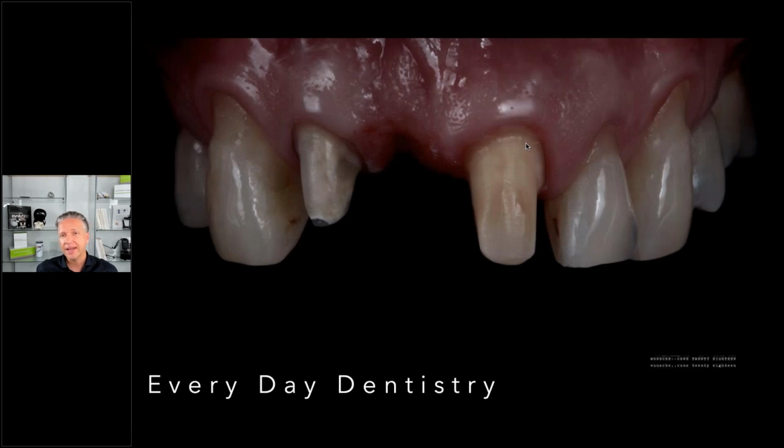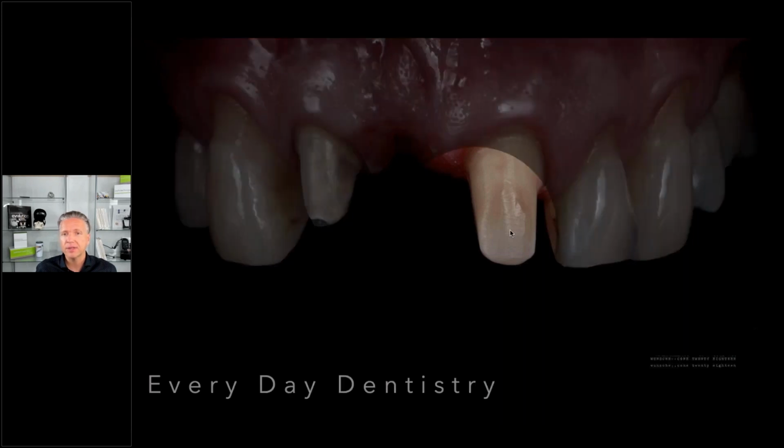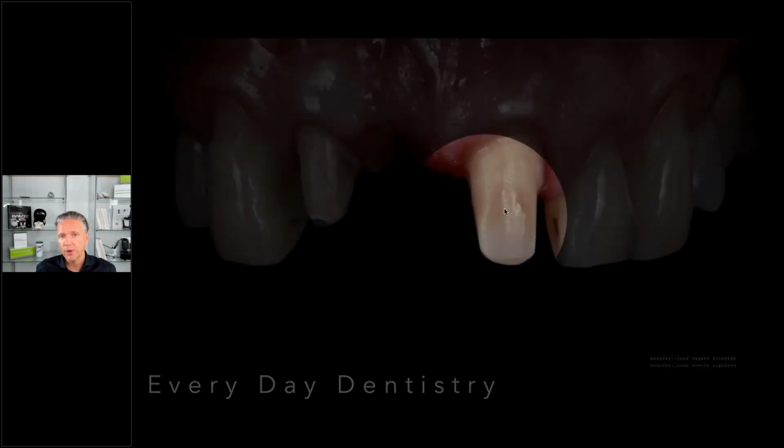To evaluate a case, the first thing I have to know as a technician is what's underneath, right? Do we have vital teeth underneath? Do we have maybe root canal teeth underneath? Do we have metal posts or abutments or implants, basically? So it's very important to evaluate this properly. So in this case, for example, here we're doing a three-unit bridge, right?